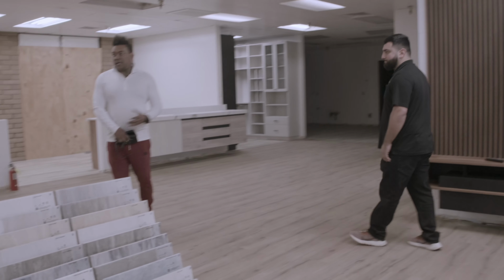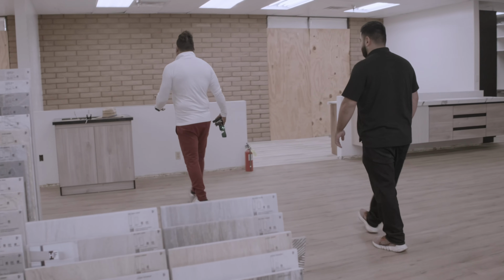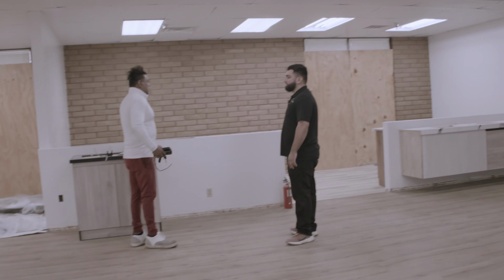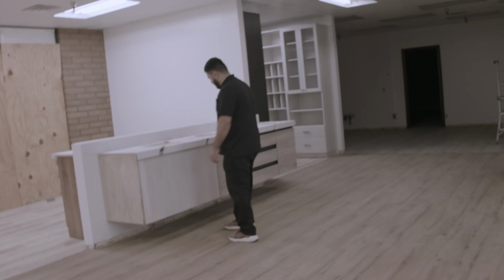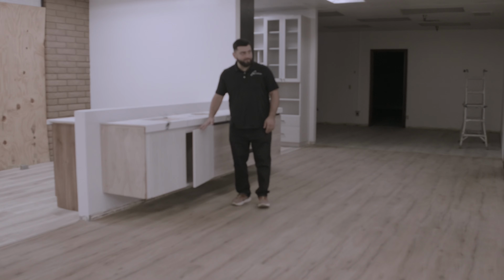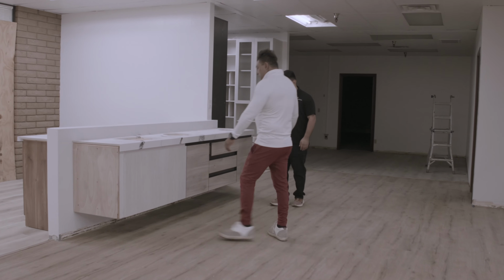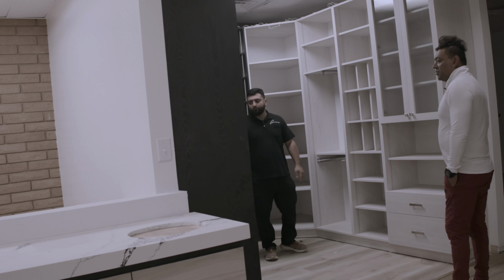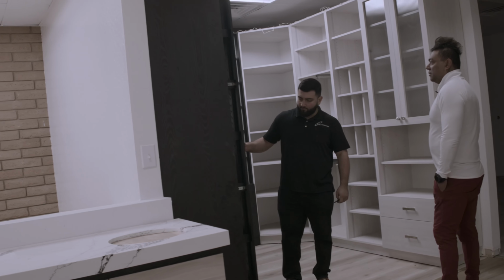So this will be a very tactile location where people can touch and feel and see and visualize what it's going to look like in their house. And then have you seen these floating vanities? A lot of people have been asking for these. So the plumbing and everything is run through the center of the wall? So you're doing the whole thing, not just kitchen cabinetry, you're doing closets, bedroom, everything.